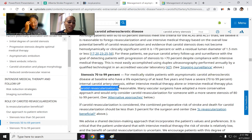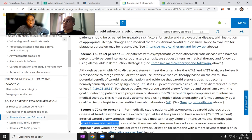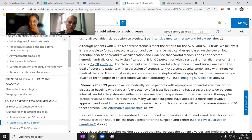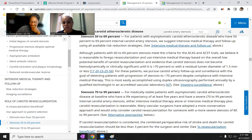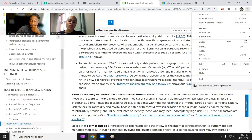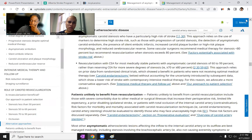Yeah. And I guess it goes back to, if you want to bring it down to simple, black and white: asymptomatic, medical therapy; symptomatic, more of a surgical approach, especially when we're talking 50 and above or 70 and above. So that makes sense. And there's some wiggle room for discretion. Yeah, patient specific.